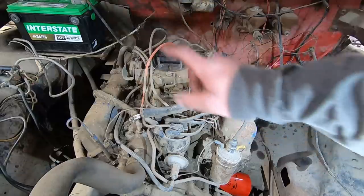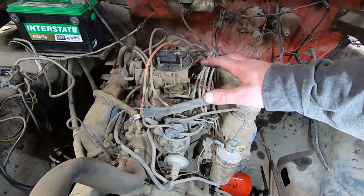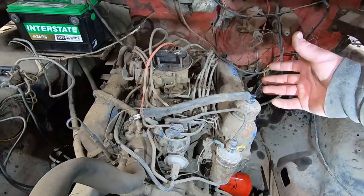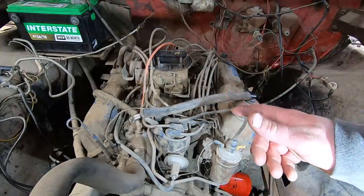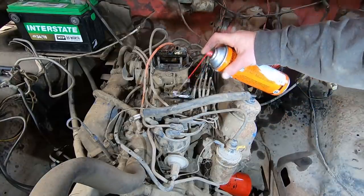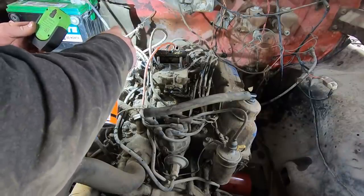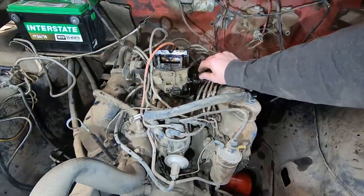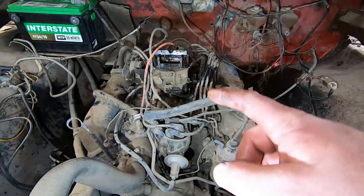Got our oil changed, got our positive battery cable unhooked. I'm gonna spray some lube on the carburetor and we're gonna shut her down for the night. It's getting late and we got a big day of getting this thing going tomorrow. So we're gonna call it a night. A little oil is good, a lot's better. That throttle shaft will just free itself up in the morning, I bet. Probably free right now. Nope, definitely stuck. All right, enough for today.